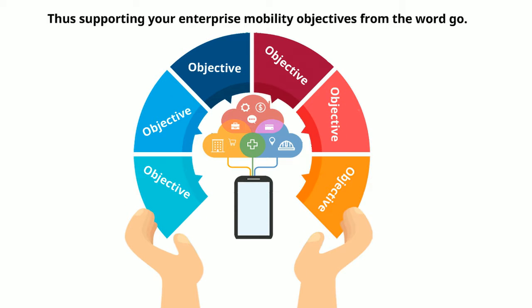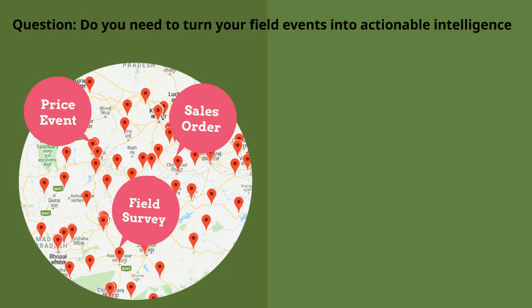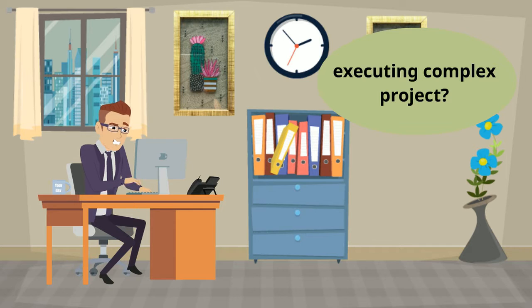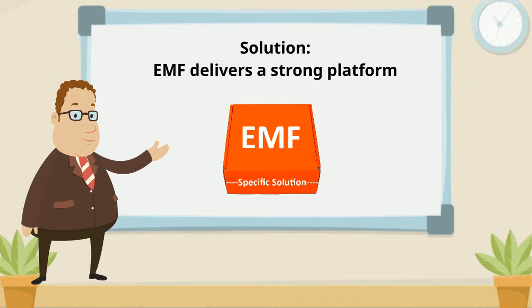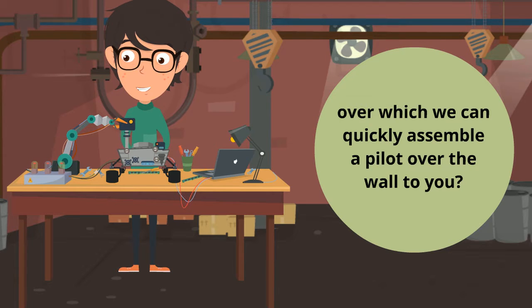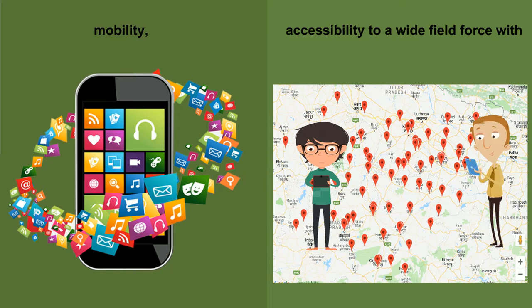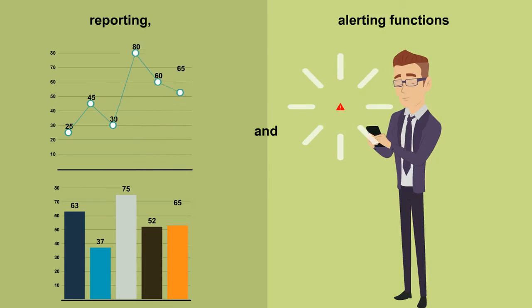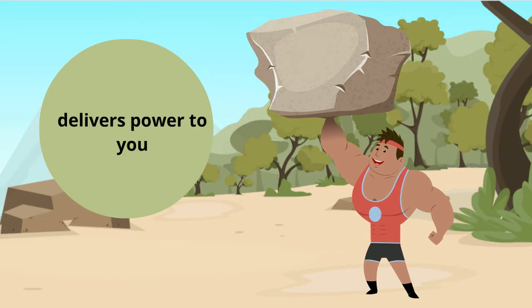Do you need to turn your field events into actionable intelligence without the pain, risk, and capital outlay of executing a complex project? EMF delivers a strong platform over which we can quickly assemble a pilot over the wall to you. The focus of EMF is to provide mobility and accessibility to a wide field force with strong pre-built data filtering, reporting, and alerting functions, delivering power to you by serving as eyes and ears via your field force that you always desired and deserved.